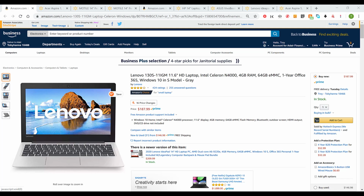Now, let's start off our list with the Lenovo 130S. Those of you that have watched my videos before know that I'm a fan of the Lenovo laptops. Even on these lower-end, cheaper types of Lenovo laptops, you still get a fairly decent keyboard. Now, the things that we like here, they do have the Celeron N4000 processor, which is a fairly good chip. It has 4 gig of RAM, it has 64 gig of eMMC storage. That's not quite as fast as SSD storage, but it's pretty decent. And for the price of $187.99, it's actually a good laptop.